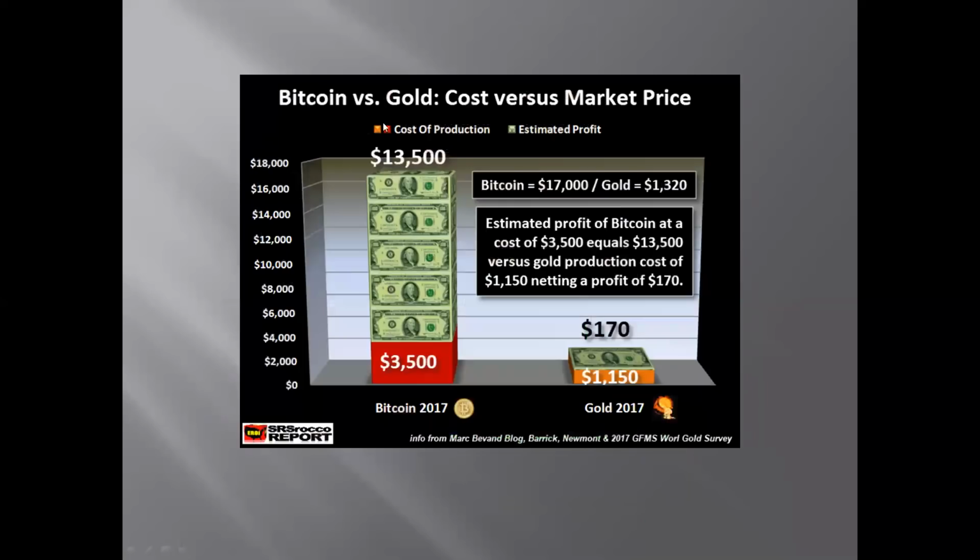Now, when I did this chart, Bitcoin was trading at $1,700, and that was just a few days ago. Now it's trading at $1,400, $1,300. So the volatility alone, a price that moves that much, is just not conducive to something that's long lasting and stable.